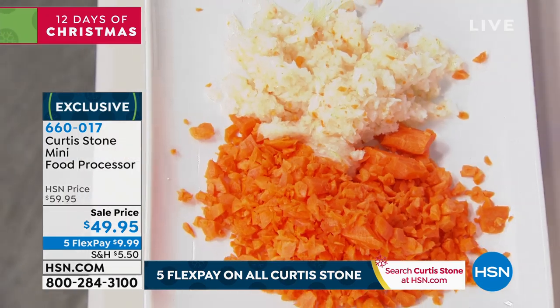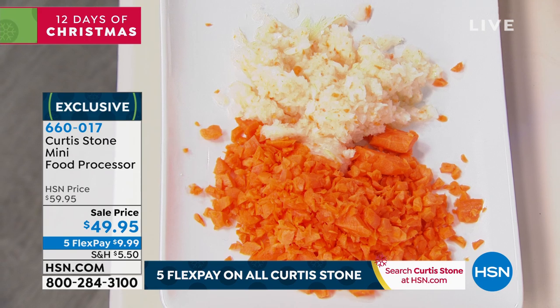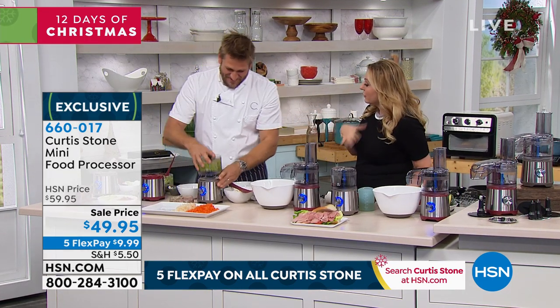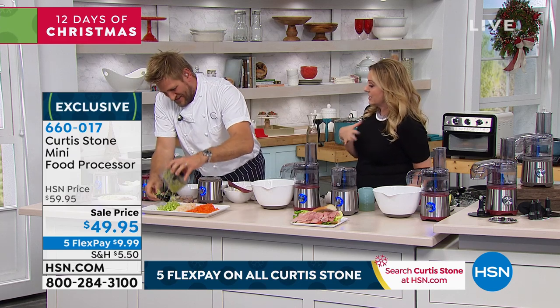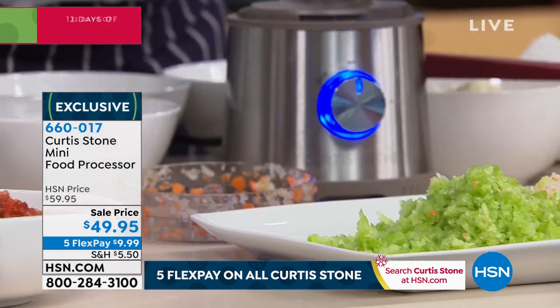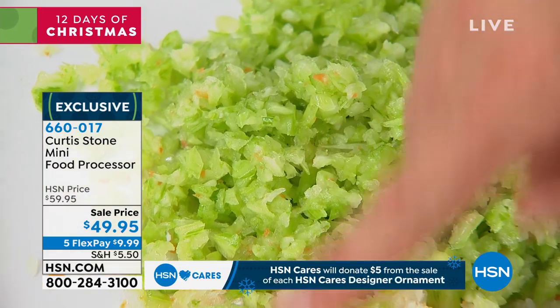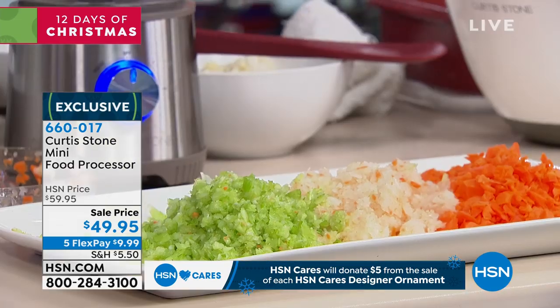is I'm over 50, young man, and I can't see anything without my reading glasses. So without your reading glasses, try using a knife. So this is really great for those of us that, you know, our eyesight isn't fantastic anymore to do that fine cutting and chopping. Well, you don't have to, because now we've just given you the perfect little chopper. I mean, look at that. Celery, onions, carrots. You can do the cauliflower as well.